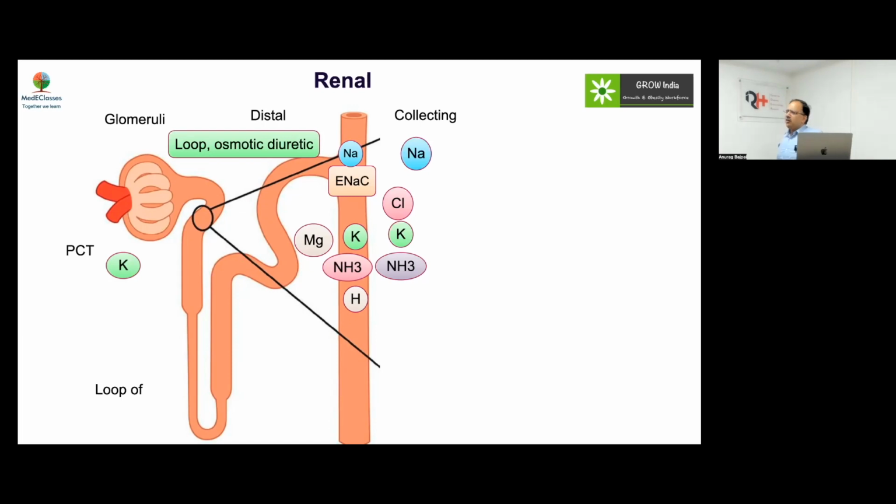Now if you have taken some diuretics like either thiazide or furosemide, or there is a tubulopathy in which you're losing a lot of sodium, it will all result in more delivery of sodium to the collecting duct. So more sodium will be there for exchange, and more potassium will be lost. So all these conditions, be it tubulopathy, loop or osmotic diuresis, will cause hypokalemia. And as I said, hypokalemia causes alkalosis, and alkalosis causes hypokalemia. So this is a vicious cycle which will keep on going. This is something to remember.